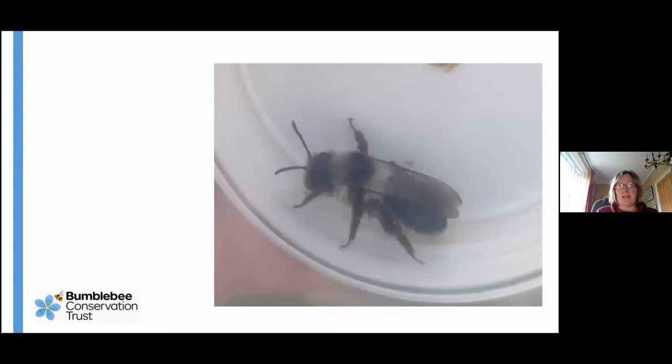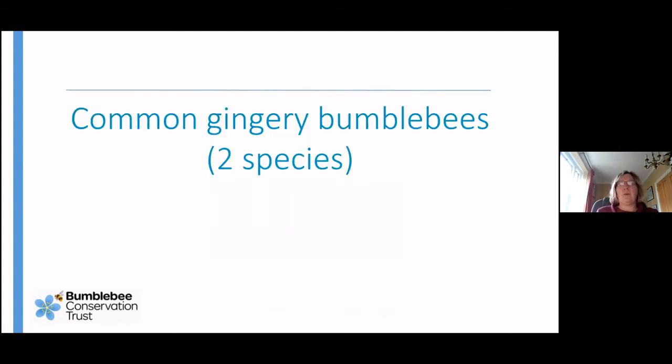That's another solitary, that's an ashy mining bee. I'm going to skip over that one. And we're going to get on to the bumbles. So good, that's really useful, looking at some solitaries. Okay, so let me just close down the chat. Right.